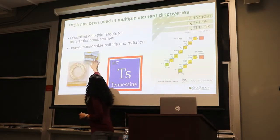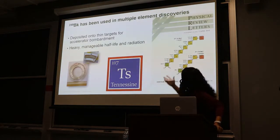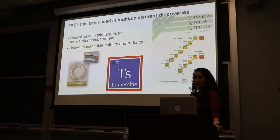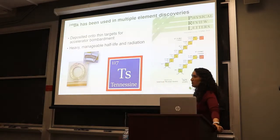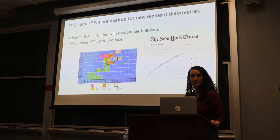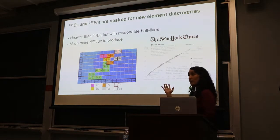But it's deposited on very thin films, which are then arranged in a disk, and it's spun around in a heavy ion beam and bombarded, in order to detect these isotopes of these super heavy elements. So we produce a lot of targets for that means. Californium-251 is another isotope that we do for this super heavy element program. So while we don't produce the super heavy elements ourselves, our materials are what's needed for those programs. And then einsteinium-254 and fermium-257, those are isotopes that are going to be needed for super heavy element discovery going forward. So they're looking for both heavier isotopes of elements that have already been discovered, and then also heavier elements.